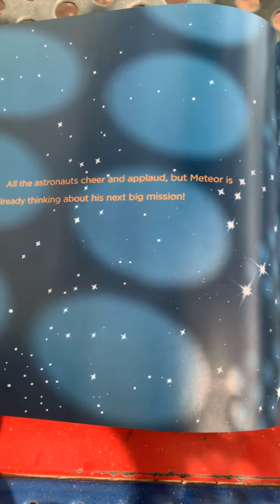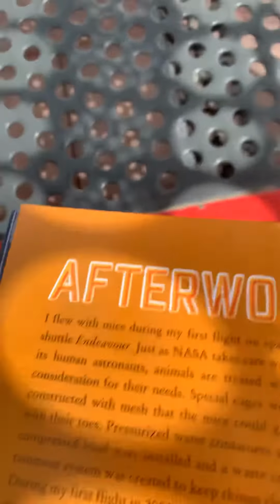And then there's a great story at the end of the book called Afterwards from our author, who was in fact an astronaut. You know what? I'm going to read you what he tells us. Here's what he says. "I flew with mice during my first flight on the Space Shuttle Endeavour. Just as NASA takes care of its human astronauts, animals are treated with special consideration for their needs. Special cages are constructed with mesh that the mice could grip with their toes. Pressurized water containers and compressed food were installed, and a waste containment system was created to keep things clean."